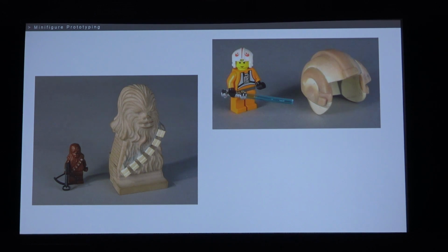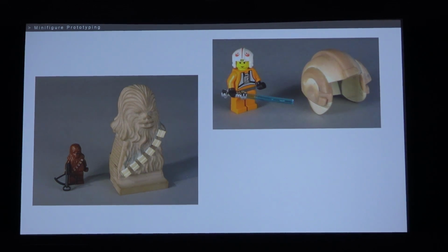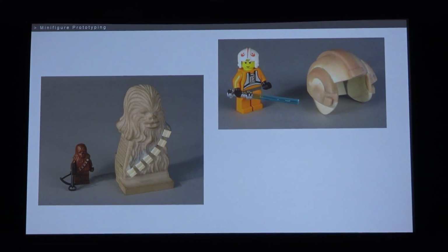Is there like a magical warehouse somewhere where all of these original sculpts are stored for posterity? Unfortunately, a lot of these are destroyed. Wow. We don't like to talk about that, but yeah, they take up a lot of room. That's true. You make a lot of product. Yeah, we do make a lot of product.